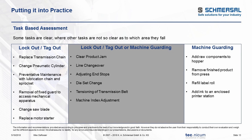The first point I want to make with something like that is having the proper safety circuit, the proper switches, light curtains, safety controllers, based off of the risk assessment, as we said earlier. That's number one. Number two, it really comes down to, in clearing that jam, you have to understand, which comes back to your task-based analysis, and understand what unexpected startup would be on your particular piece of equipment.